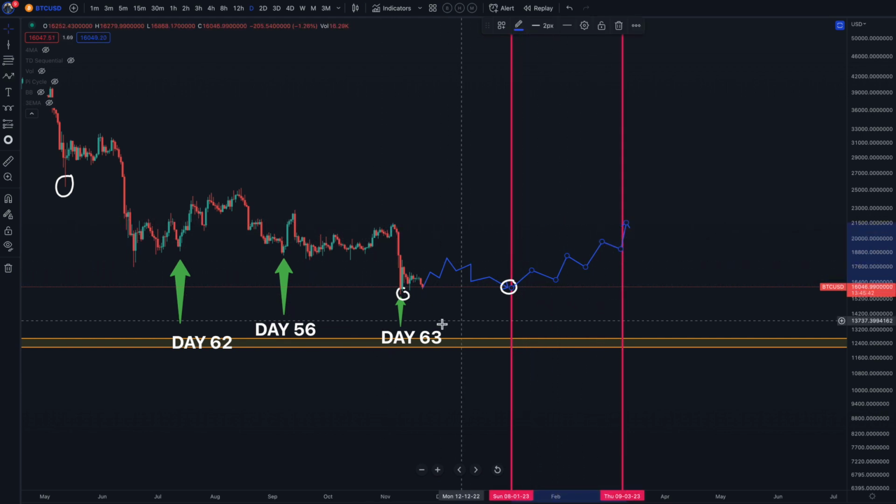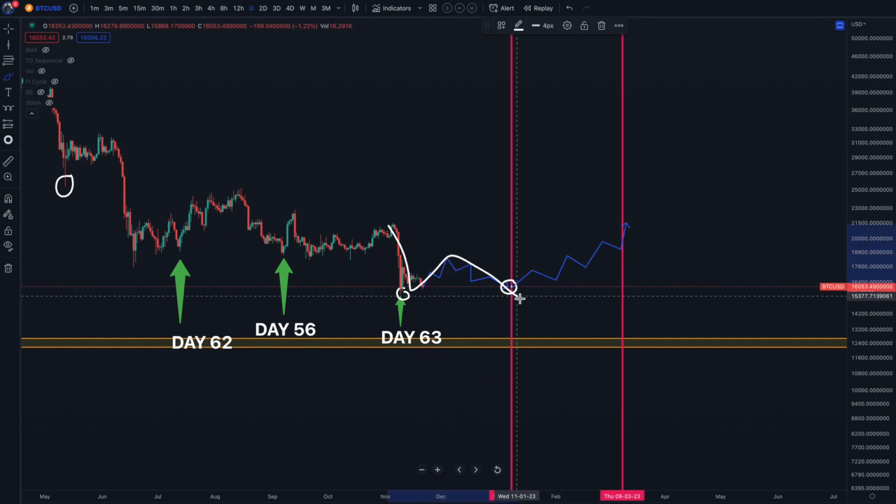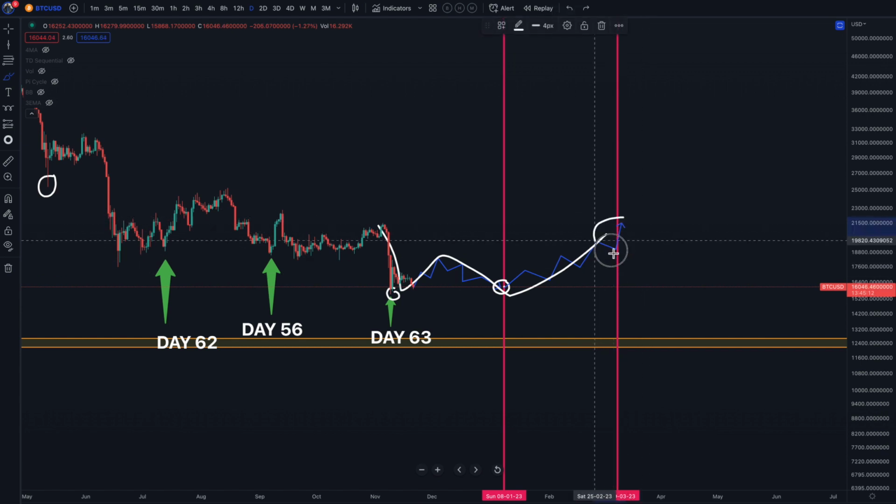And this would leave people behind thinking that we're going to go to much lower levels, to these $12,000 marks here. And this is what the market has done in the past. And this will have created our double bottom over here for the start of this bull market.